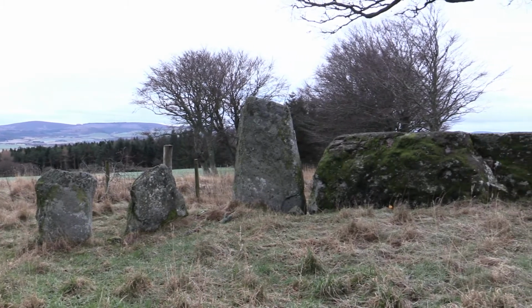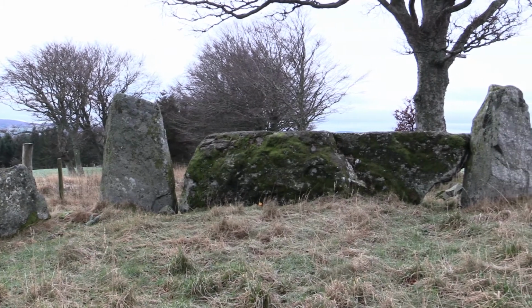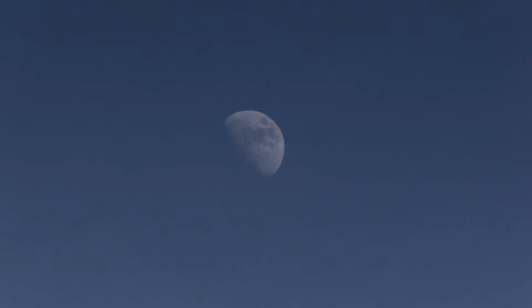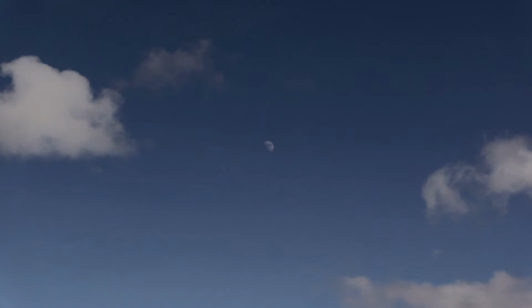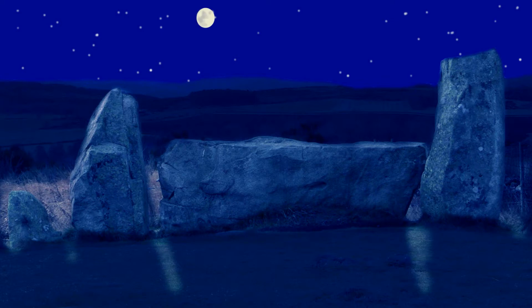In particular, it has been suggested that the careful alignment of the recumbent stone and flankers towards the south or southwest allows for a framed view of the major lunar cycle only visible every 18.6 years. This is what is known as a lunar standstill. At high latitudes over a period of 2 weeks, the moon's highest altitude changes from high in the sky to low over the horizon. This animation shows what it might have been like.